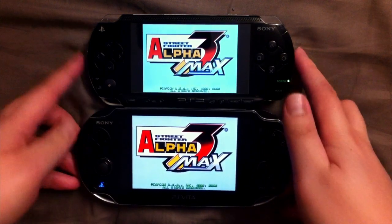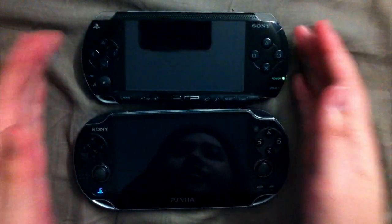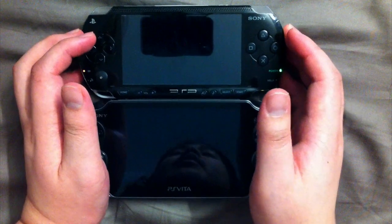So yeah, that's the PSP and the Vita both running Street Fighter Alpha 3 Max.